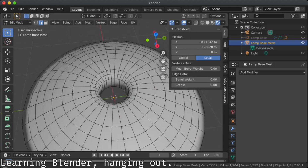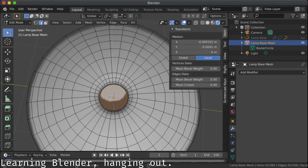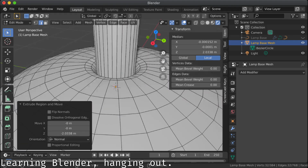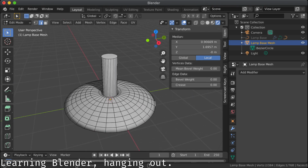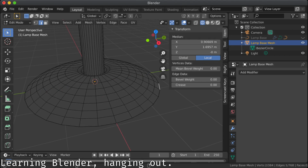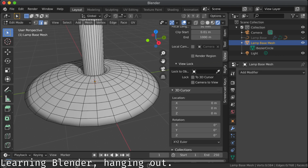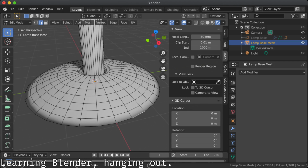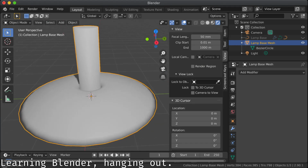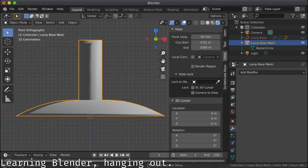That's okay. And if we wanted to create the stem for this, take this. If I want to fill, yep. Extrude up. We have our base for our lamp. That's not too bad. Why is it I can still see the vertices? Oh, am I in? Yeah, there we go. It's in edit mode. It's not bad. It's a little weird at the top. Whoa.